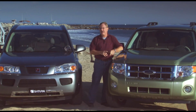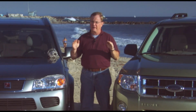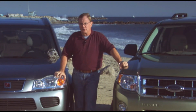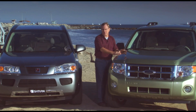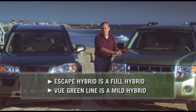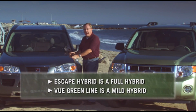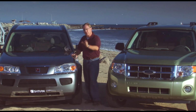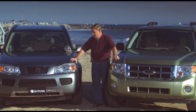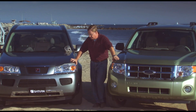But I'll tell you what I have come to learn. They're not all created equal. They may share similar labels, but the truth is they don't work the same way. Let me give you a perfect example. You know that the '08 Escape has a full hybrid version. Interesting that for Saturn, they have a mild hybrid version of their vehicle, the Saturn Vue. Now, to the consumer, that might sound like a little piece of innocent vocabulary. The truth is, the differences are significant.